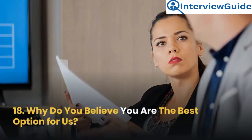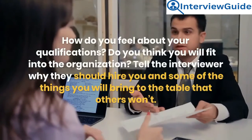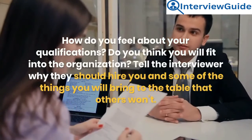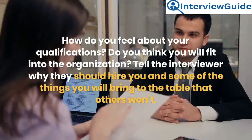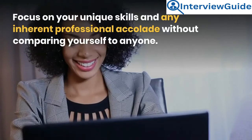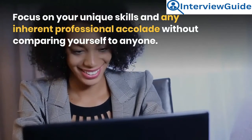18. Why do you believe you are the best option for us? How do you feel about your qualifications? Do you think you will fit into the organization? Tell the interviewer why they should hire you and some of the things you will bring to the table that others won't. Focus on your unique skills and any inherent professional accolade without comparing yourself to anyone.